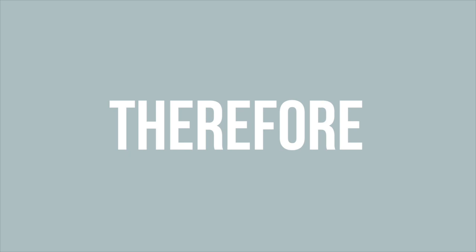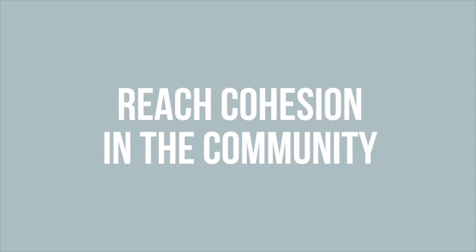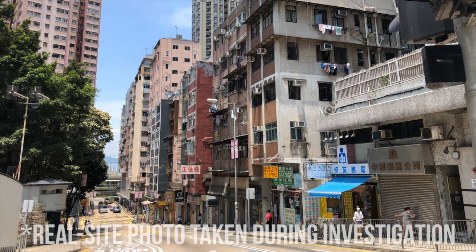Therefore, we propose building a community center to promote the integration of the old and new and improve the living standards of residents to reach cohesion of the community. Our model, the art block. The art block is located between Western Street and Chongqing Street. It revitalizes a building which is originally a tong lao with traditional stores.